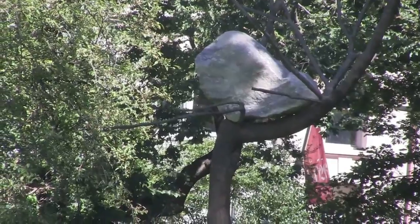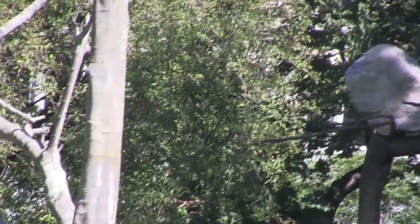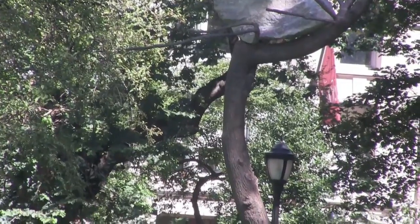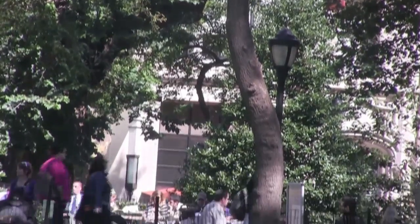I think this art is fabulous. It kind of defies gravity. You know, the rocks up in the tree, it's using nature, but it's also using weight, the concept of weight and balance, which I think is fabulous especially for a park.